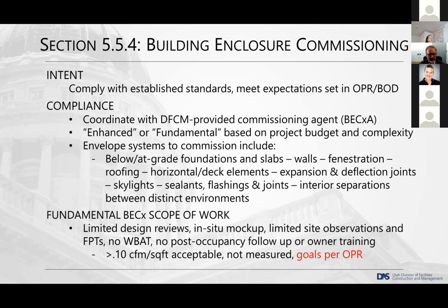But before I do that, when it comes to a fundamental project, those that are of a lower budget or complexity, really we're looking at limited design reviews. We'll be doing in situ mock-ups and reviews, limited site observations, no post-occupancy follow-ups, no whole building air test, kind of what many of you have been used to on our smaller projects where we bring the consultant on and we want to have some good design review and good input, but we're really not going to be doing any kind of quantitative analysis in the end to make sure that the goals were met. So having said that, all the comments going forward are really based on our full-blown enhanced envelope commissioning effort.